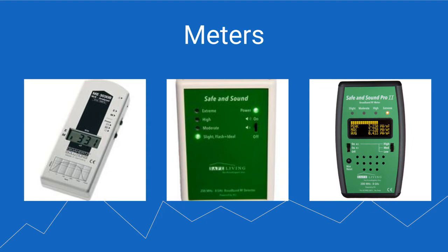So for this reason, I recommend that everybody has their own meter and that you test regularly, as things can often change. The 3 meters I have listed here are among my favorite for the accuracy and the relative price. The first one listed is the Gigahertz ME3030B. It's an excellent meter for testing both your electric and your magnetic fields. It's about $150, and for the price, you probably won't find one that's more accurate.